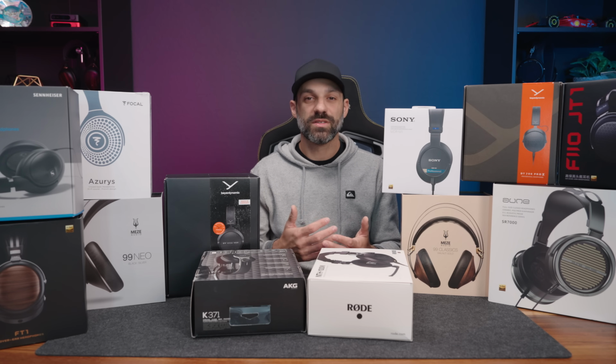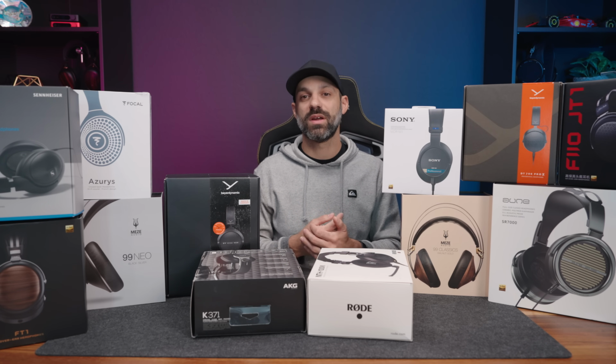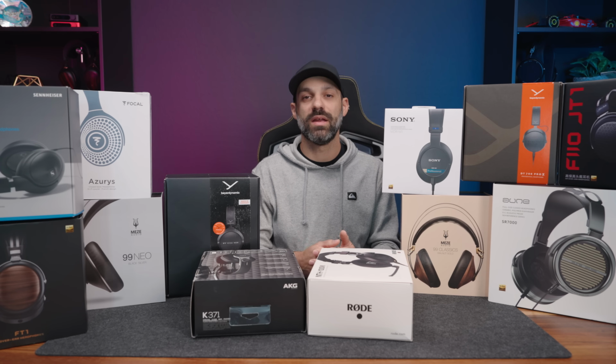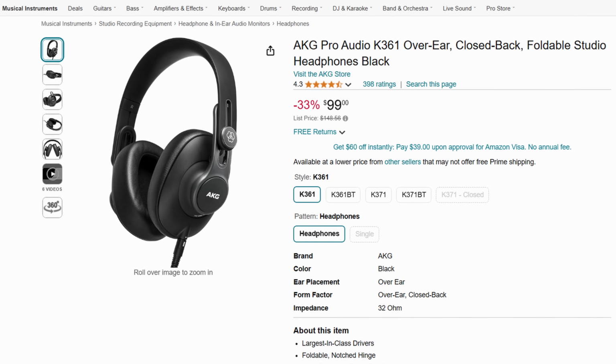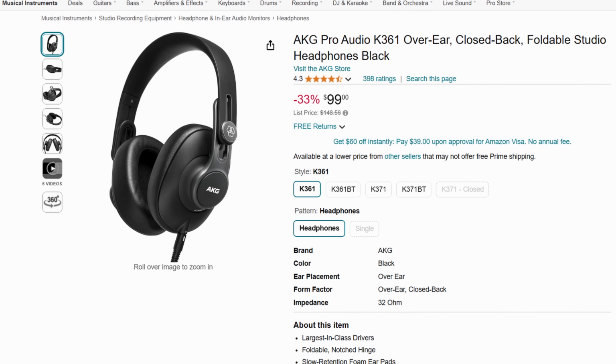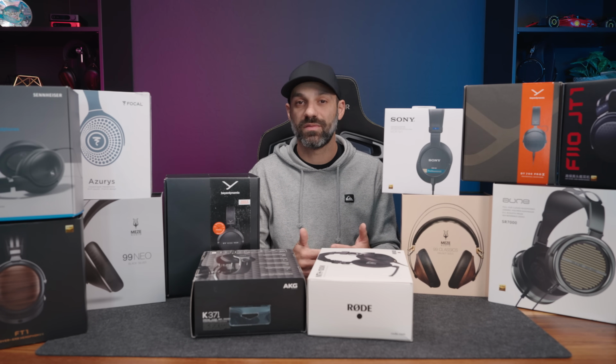And then for you gaming folks out there looking for a closed back headphone, don't need a mic, and you have different price ranges, well, I have a few picks in mind. So you could make the case that the AKG K361 is a great pick for gaming because it has a little bit less bass and more treble emphasis, which really helps for gaming. However, I don't think the comfort is as good as the FiiO JT1.